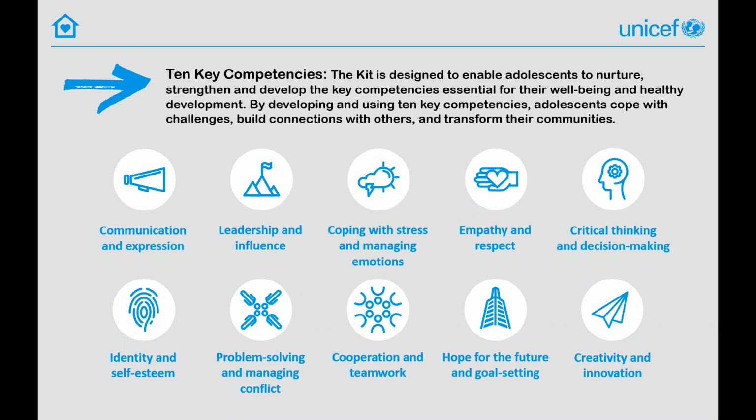So the guidance, tools, and supplies in the kit can be used by anyone involved in managing programs or working directly with adolescents in humanitarian and vulnerable development contexts. These people might include program designers and managers, also teachers, child-friendly space facilitators, youth facilitators, and community volunteers. And again, the resources in the kit can be used to catalyze and design a new program or to strengthen an existing program by introducing new approaches and activities for adolescents.